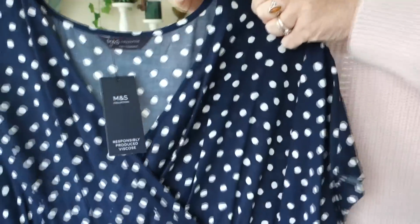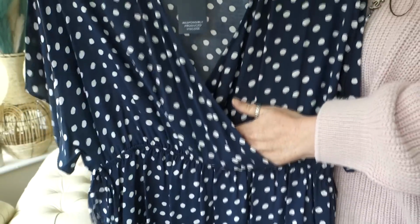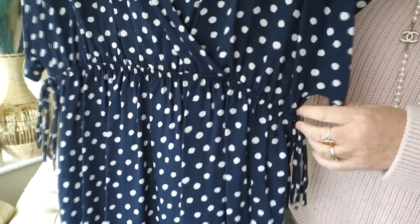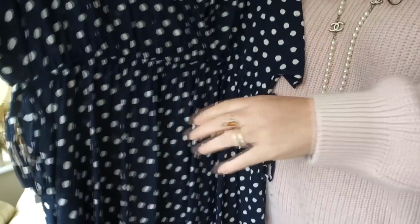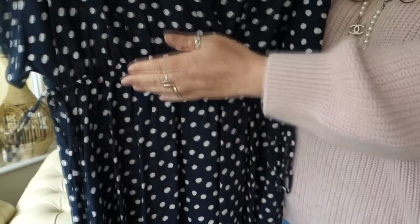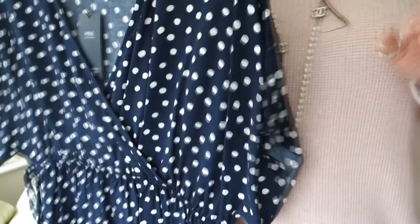Another dress from M&S, and it's this lovely navy polka dot dress, and it's on a hanger, but it is from M&S. So I'll come a bit closer and then I'll show you the details on the dress. So it's got this crossover front, and it falls into an elasticated waist. It's got these ties here, but they're not functioning ties. It's just a bit of detail. But this is elasticated, and the sleeves like that, the little short sleeves.